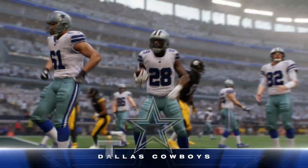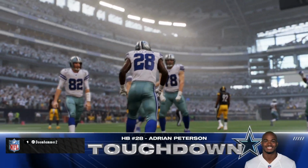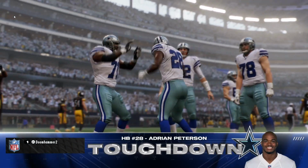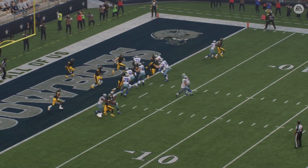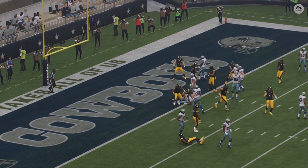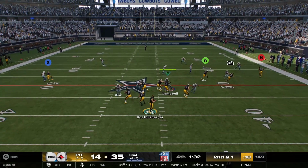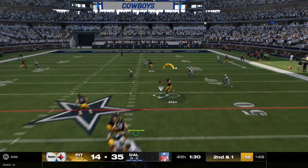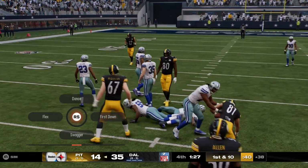Wilson had the 1 touchdown, 2 interceptions. Adrian Peterson there with 46 yards. He gets a touchdown there. Larry Fitzgerald, the big free agent signing, one of many for the Dallas Cowboys, gets 100 yards in this game. Jason Witten, 72. Kendall Wright, 70 yards. And here Roethlisberger connects over the middle to Allen. Good play there.